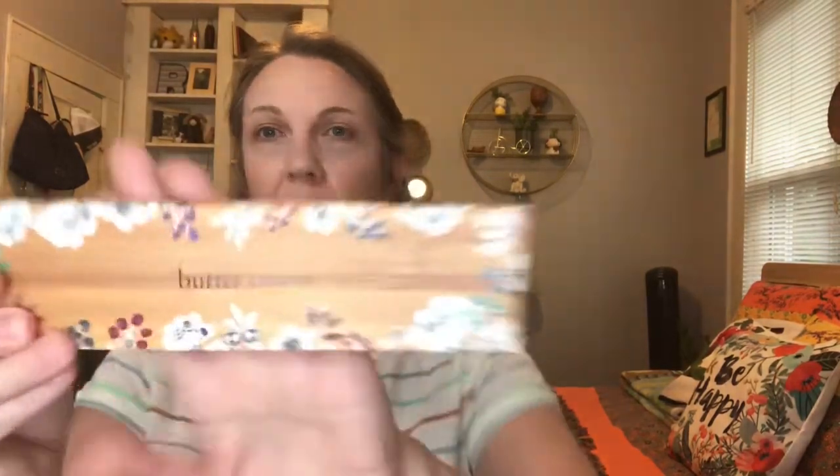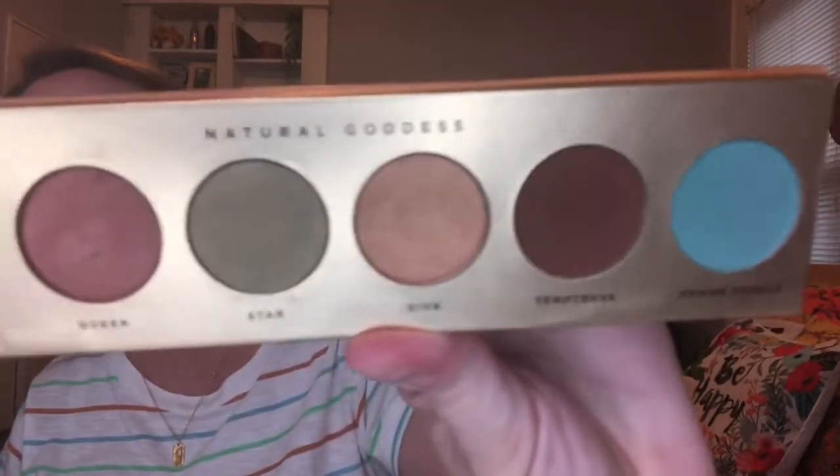Okay, so I did that. Now I'm gonna go in with the palette that's not new to me, but it's the Butter London. That's what it looks like here. I don't even know for sure which palette this is because I got this in a BoxyCharm box several months ago. Here are the colors in the palette.